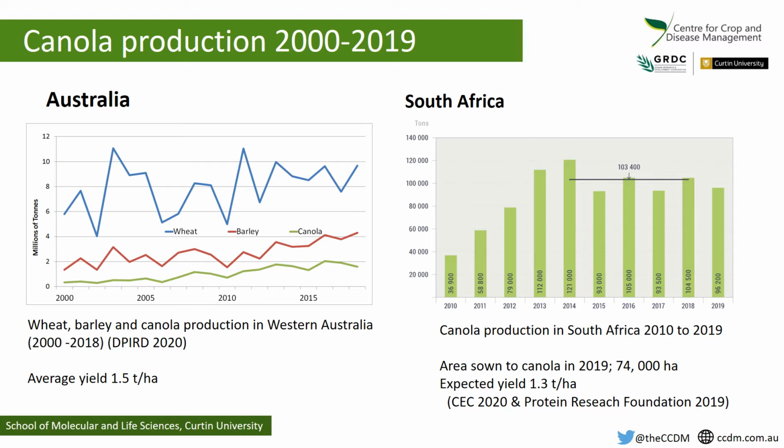In South Africa, production is on average around 100,000 tonnes per year, with the area sown in 2019 being 74,000 hectares. However, the average yield is not significantly different to that achieved in Australia, at 1.3 tonnes per hectare. The major difference in South Africa is that you are currently importing about half of your canola oil that's required, and so there's significant opportunity to increase production.